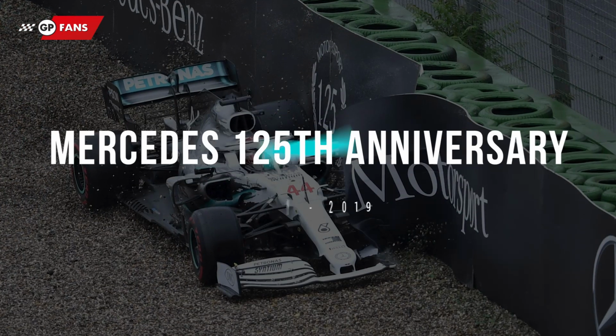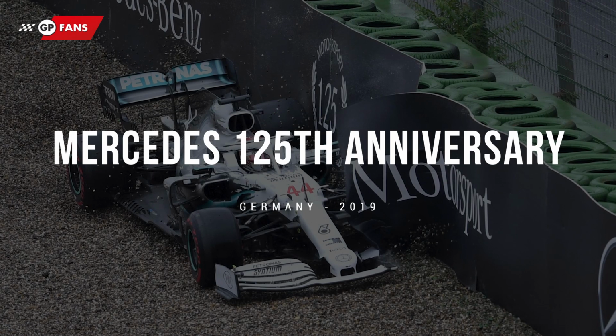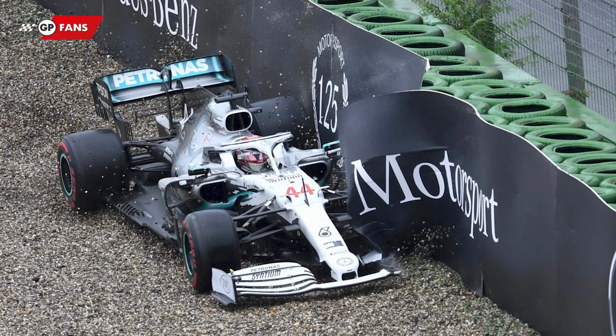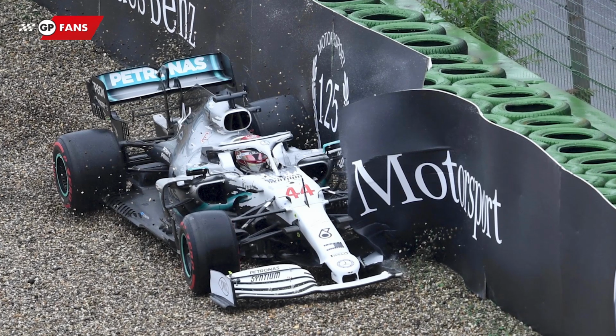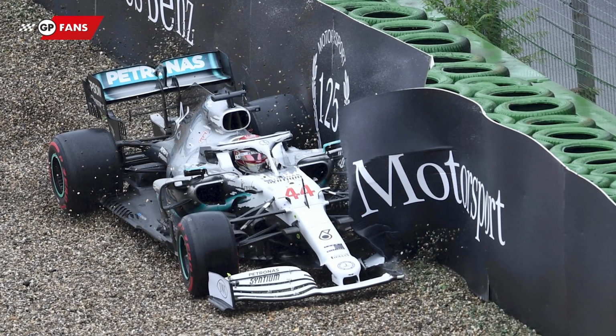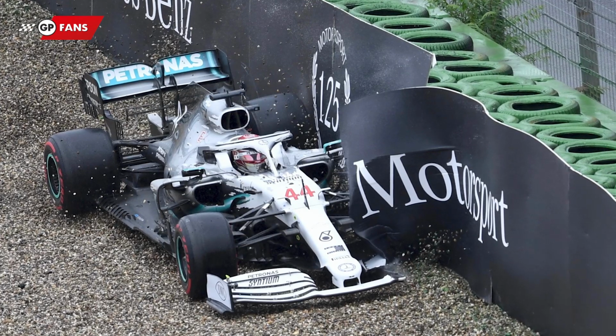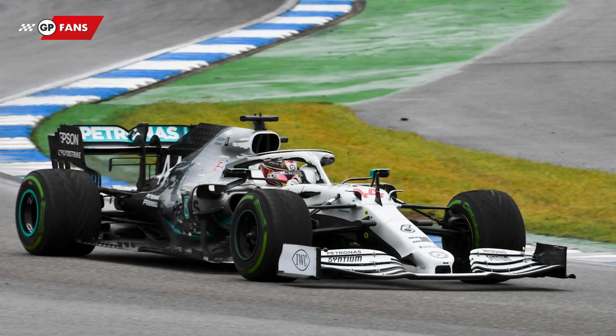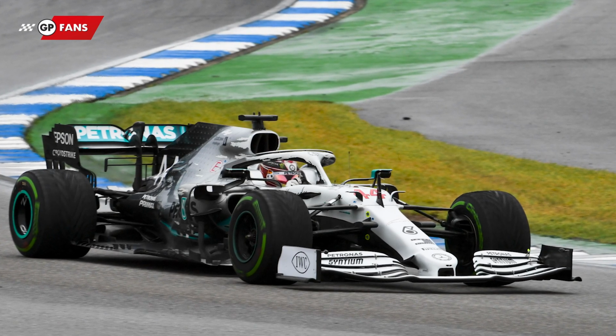Mercedes 125th Anniversary, Germany 2019. So this look didn't exactly bring Mercedes too much luck when they brought it out at the German Grand Prix to celebrate the company's 125th anniversary and their 200th race as a constructor, but it did mean that they looked good while going through such a traumatic race.